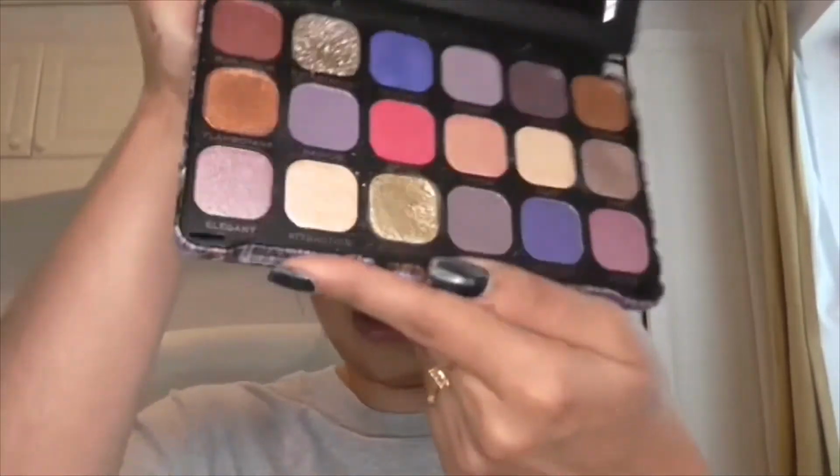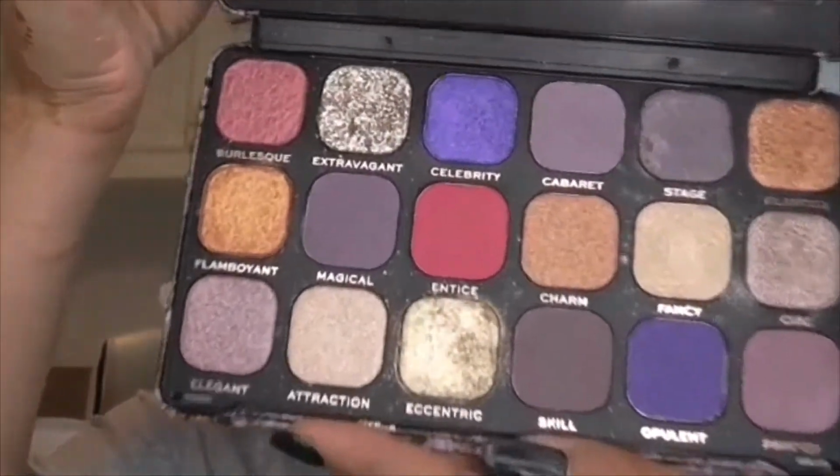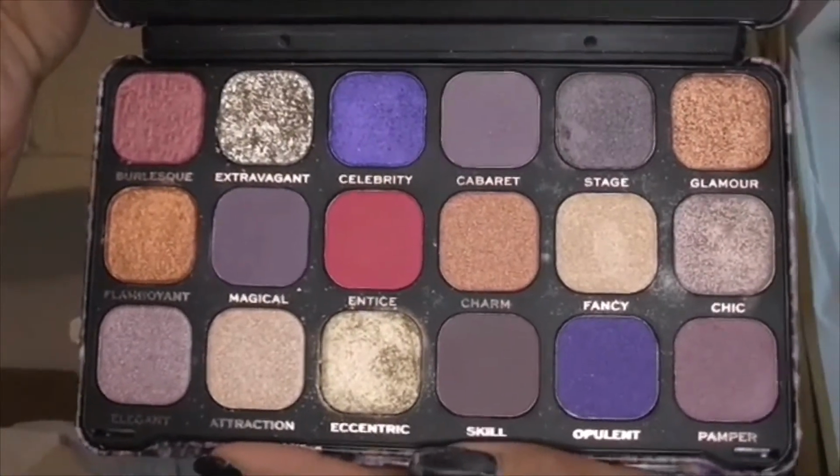I'm going to be showing you some of the palettes that I always use on an everyday basis. I actually don't really use high-end eyeshadow palettes. I always use Revolution palettes. I think they're amazing. A typical palette would be around £8 to £10, but this is one of them. Beautiful. It's actually a green palette.